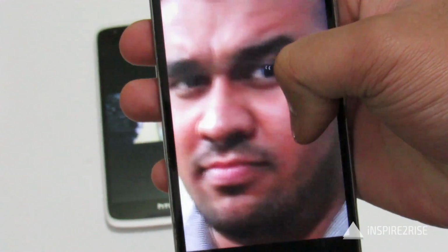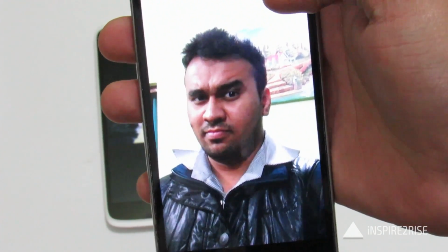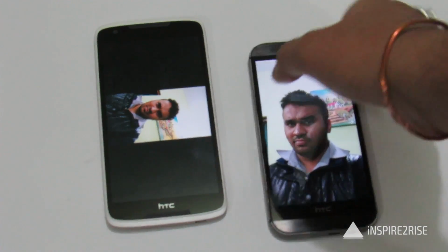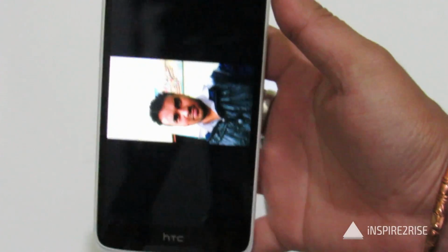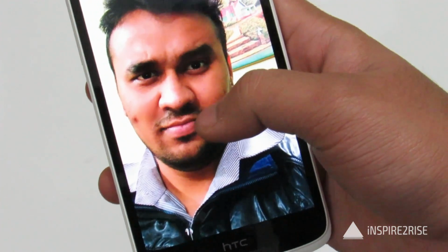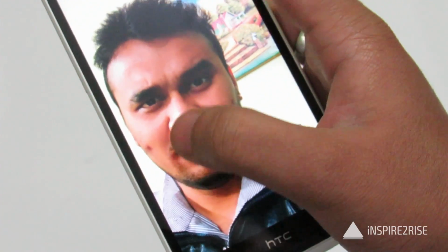It's okay when zoomed out, the details aren't that clear. The picture looks decent, but it's not that great when we look at it closely, and when zoomed out the details aren't that good. And this one on the HTC Desire 828, the overall color reproduction etc is excellent on this one, and the details are really great even when zoomed out.